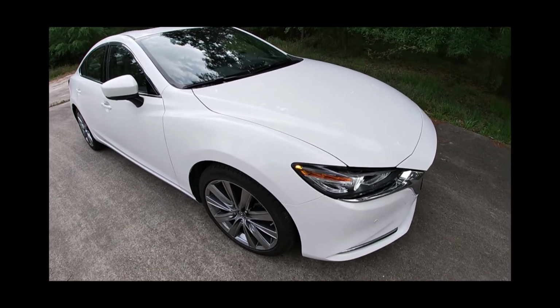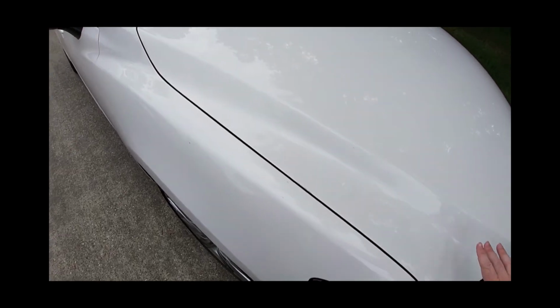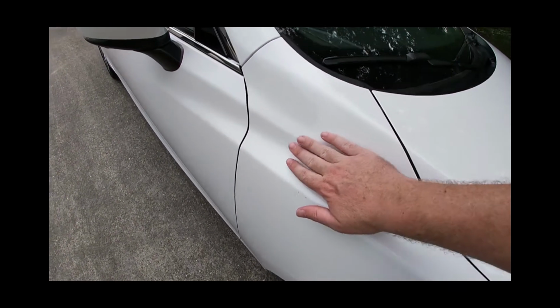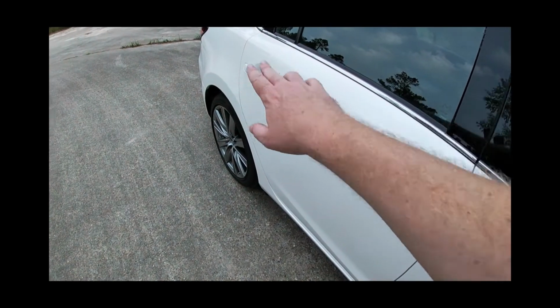Now, as we continue on, I mentioned that this car has a very sculpted look to it, and this is all thanks to Mazda's Kodo design language, and things like the body lines here along the edge of the hood, how it just sort of flows over the wheel arch and here where this middle line meets the mirror, and then this second one which continues along the belt line all the way down towards the back.